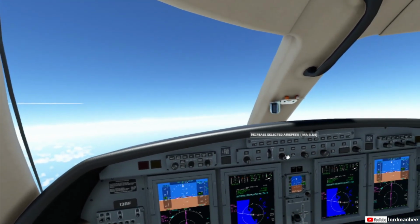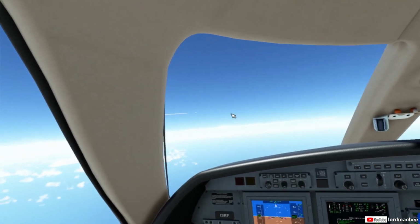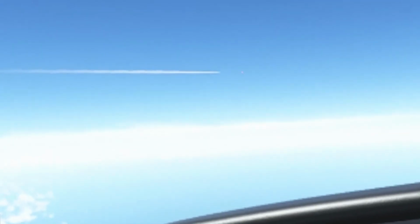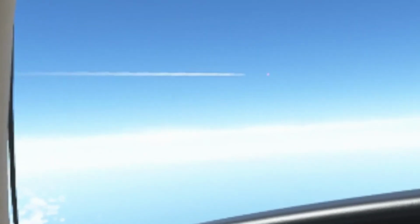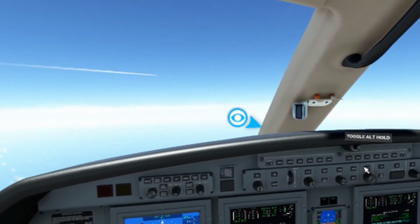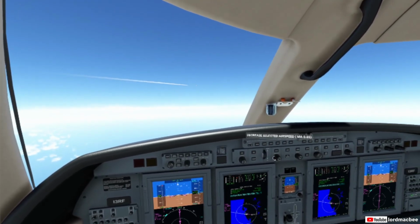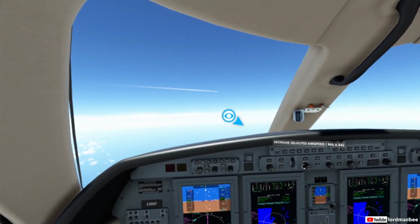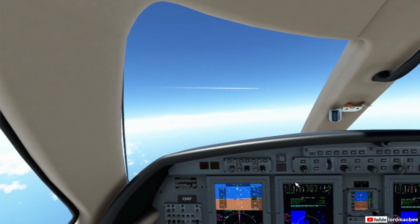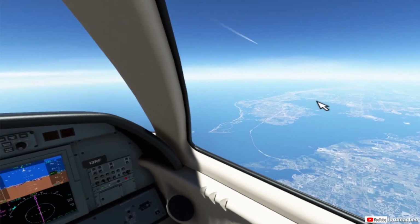We're going to level off here for a second. Altitude. Nice. I think we're clear. Flight level change. Climb at 064. Check. This guy looks like it's another Citation.